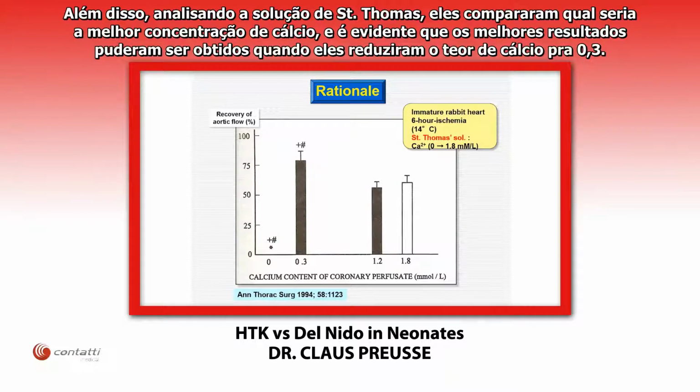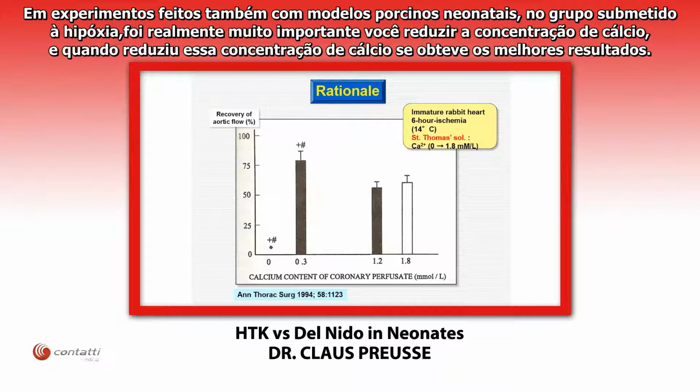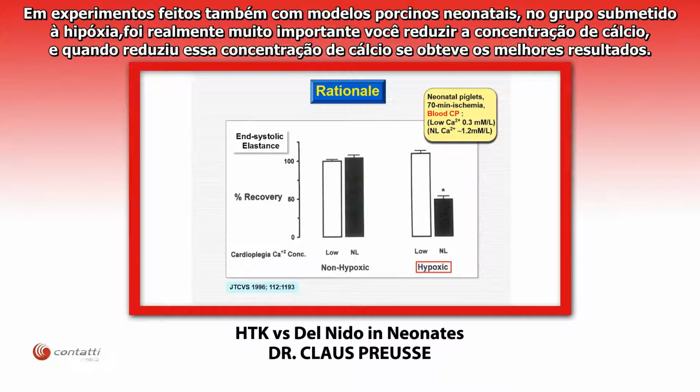Furthermore, looking at St. Thomas's solution, they compared what is the best calcium concentration, and it is obvious the best results could be achieved if they reduce the calcium content to 0.3. Now you may argue this is completely different if you take the blood cardioplegia. And in experiments in neonatal piglets, in the hypoxic group, it was very important to lower the calcium concentration, and if you lower this, then you get the best results.